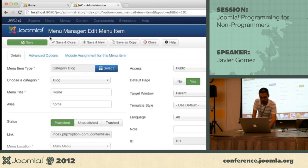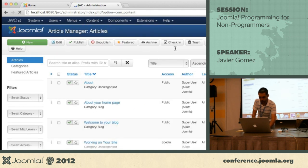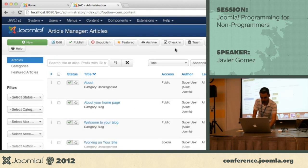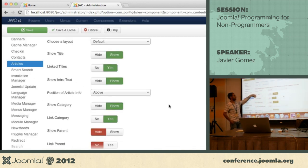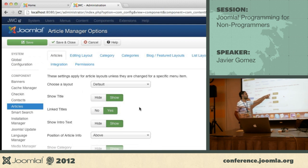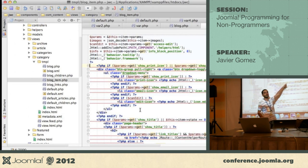Usually, close, content, article manager options. So you have a lot of options in your article manager, and you can say show title, yes, show, or hide. As you see, what the code is doing is checking those properties and says if I should show the print icon, then show it. If not, then don't show it. So that's basically how the templates are done.